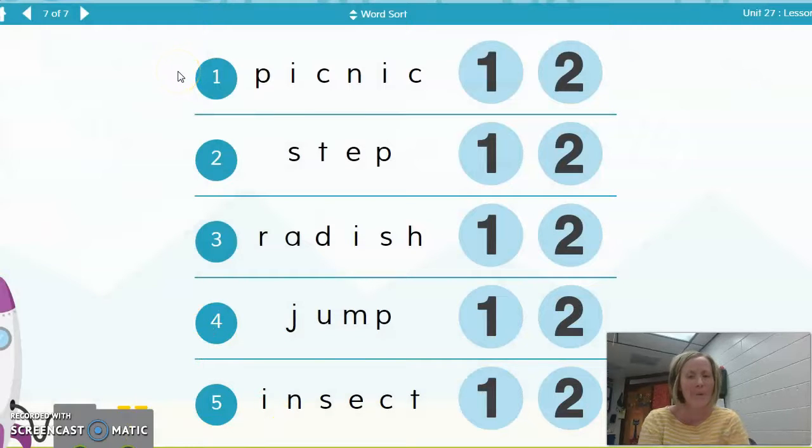So let's look at number one. So the first thing we need to do is underline the vowels. Ooh, I see I and I. Did you guys underline those? Nice job. Now, are these vowels next to each other? You're right. They're not next to each other, are they? So if they're not next to each other, how many syllables do we have? You're right. Two syllables. So now I have to separate my syllables to make it easier to read.